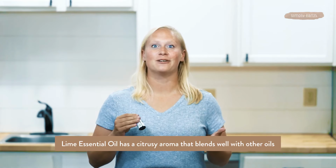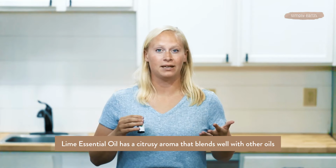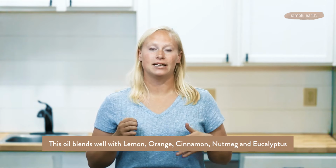Lime has a citrus aroma. It blends well with other citrus oils like orange and lemon. It also blends well with spicy oils like cinnamon and nutmeg.